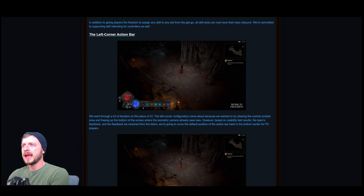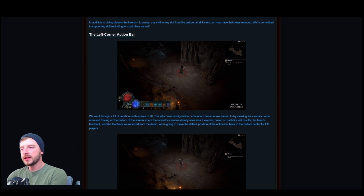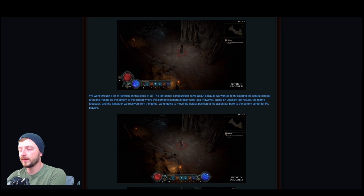All right, so the action bar. We went through a lot of iteration on this piece of UI. The left corner configuration came about because we wanted to try clearing the central combat area and freeing up the bottom of the screen, where the isometric camera already sees less. However, based on the usability test results, the team's feedback, and the feedback we received from the demo, we're going to move the default position of the action bar back to the bottom center for PC players. Okay, that's cool.